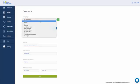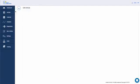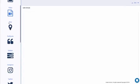My final step is to add which campaign I want it to belong to. Now these are based around where this is going to be submitted. So in this case, I'm going to select Justin and I'm going to be submitting under his pages and for his campaign. Okay, now we're into the editing area of the article. So click on the plus and you'll see a number of different options.